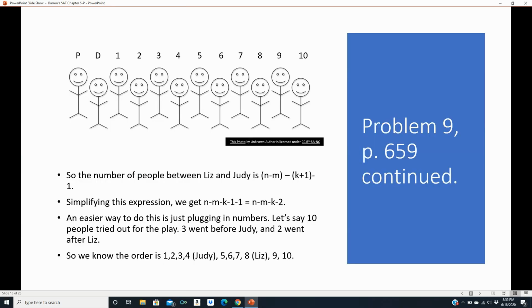All right, so the number of people between Liz and Judy is N minus M minus (K plus 1) minus 1. So it just becomes N minus M, and then we're going to distribute this minus to the K and 1, so we get minus K minus 1 minus 1. So that becomes N minus M minus K minus 2.